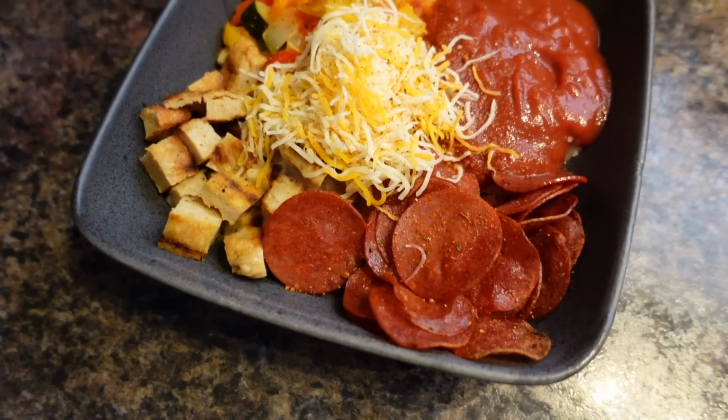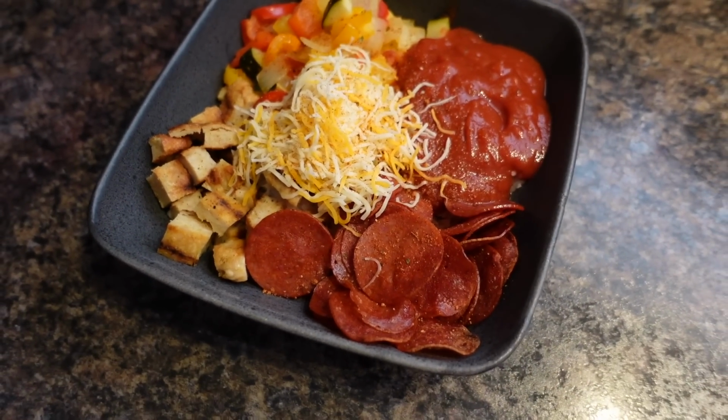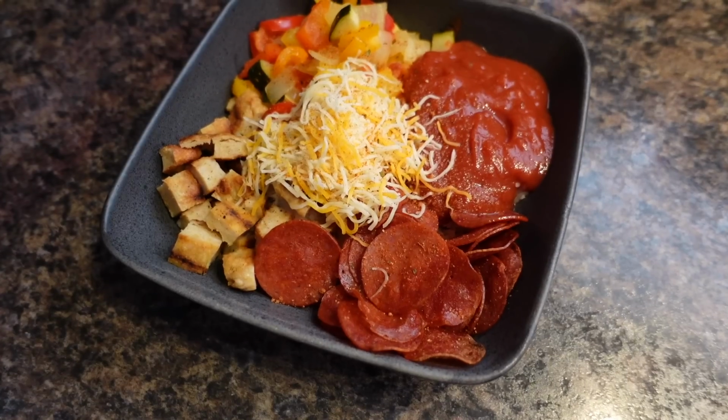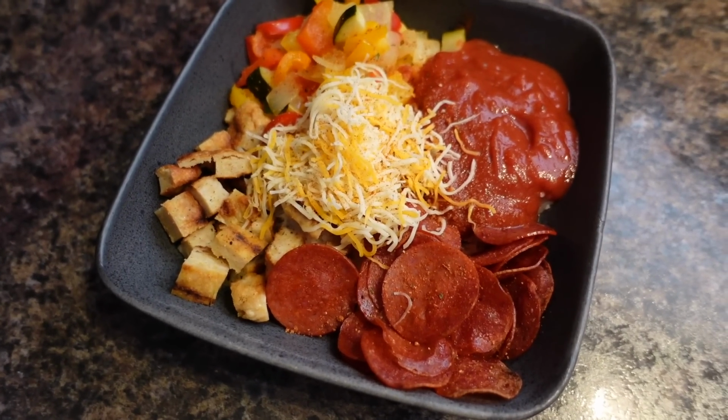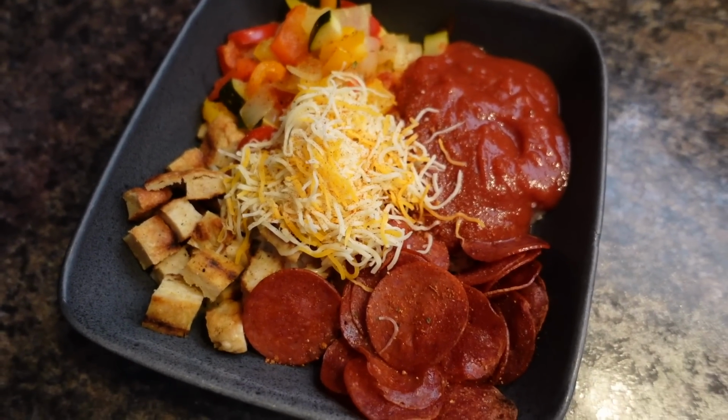Okay, so for lunch, I made myself a pizza bowl. I just got back from rollerblading. If you guys can't hear, the ticking is Adam in the air fryer. He just made himself a wrap for lunch, but I made myself a pizza bowl. So this came out to 10 points total on WW.